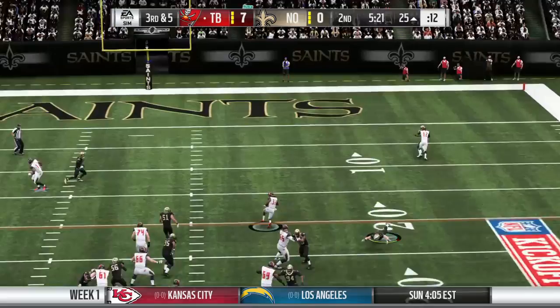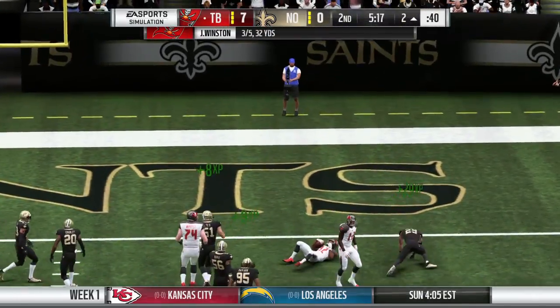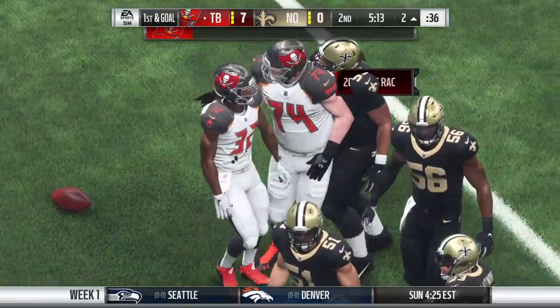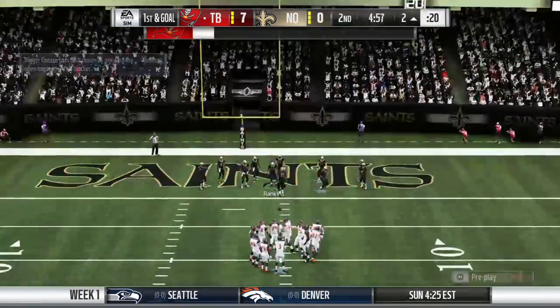Winston from the gun on third down. He's going to flip one out here to his running back. And they are able to stop him, but he does take it all the way to the 2. They're able to convert on third down, and that sets up a 1st and goal.